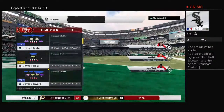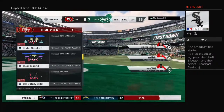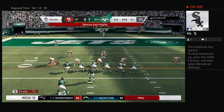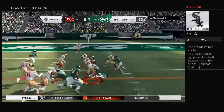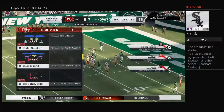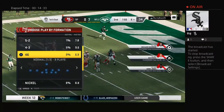Second quarter now from MetLife Stadium. The Jets with the football here as they've got it with 2nd down and less than a yard. So not quite a first down just yet. Out of the shotgun, it's Bell. And now they're inside the 10 as he's brought down at the 9. It's a 3-yard pickup, and that sets up a 1st and goal.